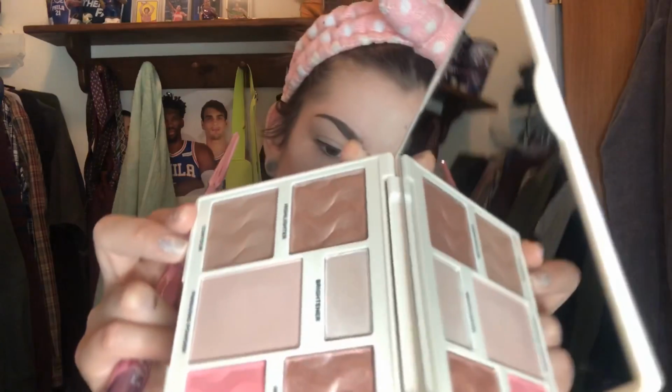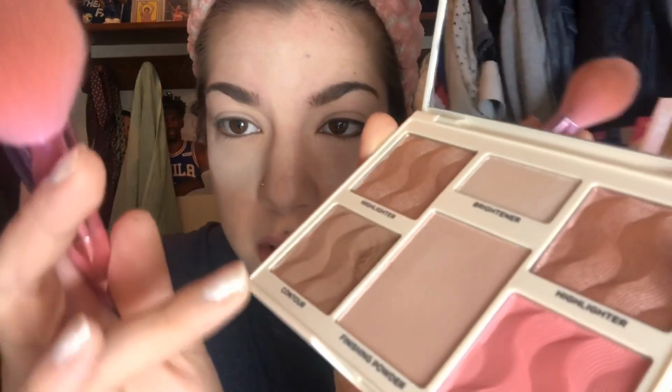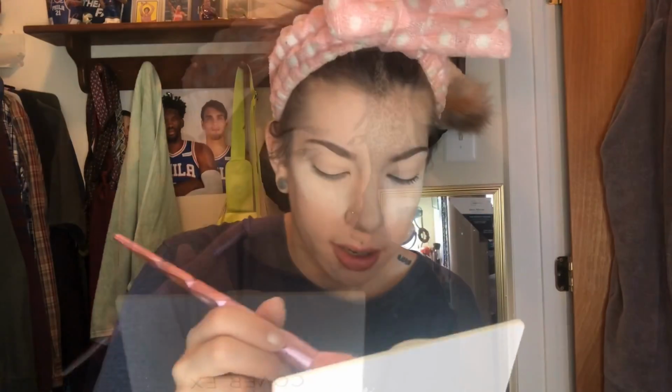I'm going to use also the Mata, I never know how to pronounce it. This is the powder and soft glow brush kit. These are $29.99. So there's a powder brush, good for translucent powder, and then a soft glow, which is good for highlighter. Or I'm going to go into the contour shade. This is Silhouette, and there's a lot of fallout. I just tapped it once and that's all the fallout right there.